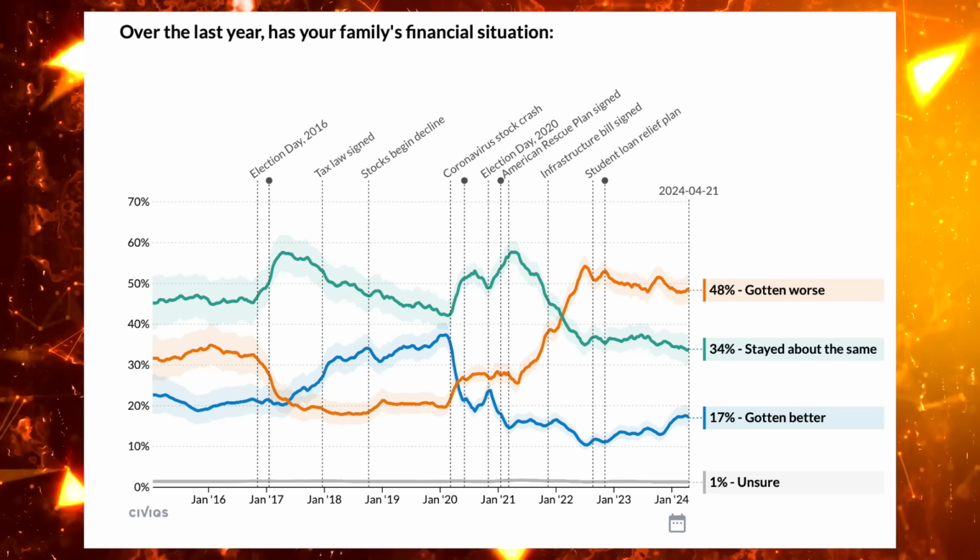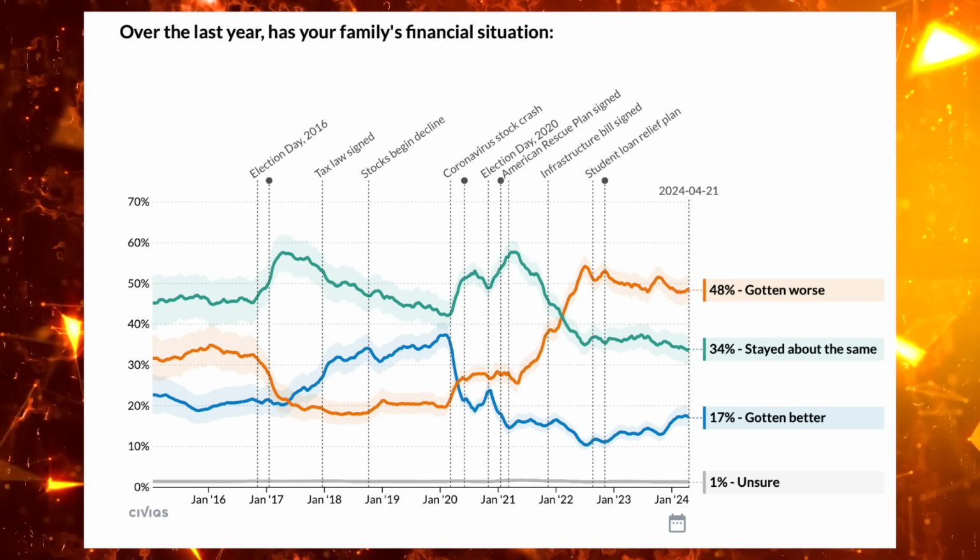So when you're hearing all of this rhetoric about, wow, the economy has improved so much, well, almost half of Americans' finances, according to the Americans themselves, have gotten worse. And about 34% have stayed the same, and just a little bit of 17% have gotten better, and those are probably the ones that are at the top of the spectrum.